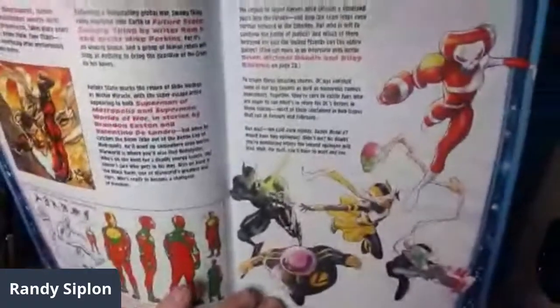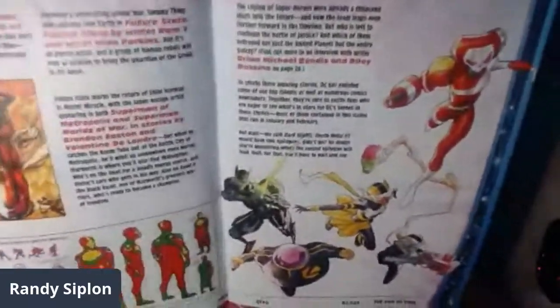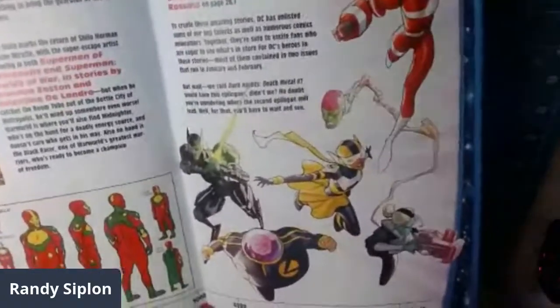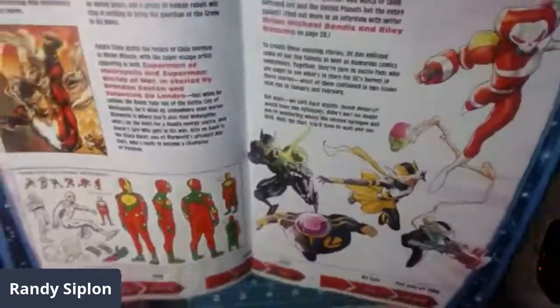Here's the Legion of Superheroes, written by Brian Michael Bendis and Riley Rossmo. The designs are pretty cool. It's not exactly my cup of tea, but it looks kind of interesting.